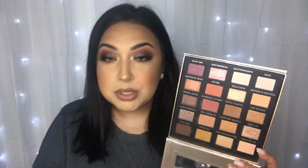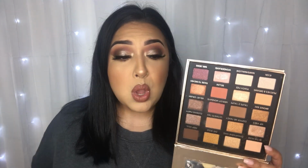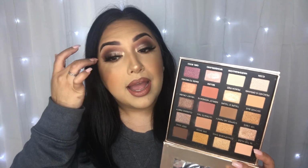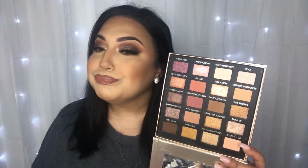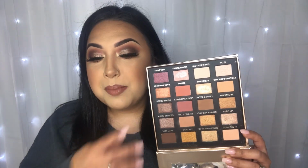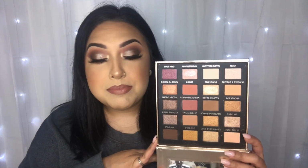The shimmers, for sure, I feel like they go on a lot better with your finger and even better with a wet brush, I think, especially this inner corner highlight kind of thing. Yeah, it was a lot better with a wet brush. Some of the shimmers, like I said, some of them are really creamy, really buttery, some of them not so much.